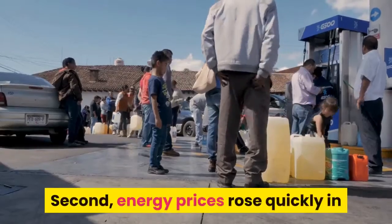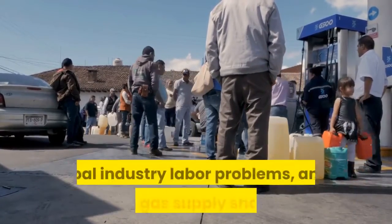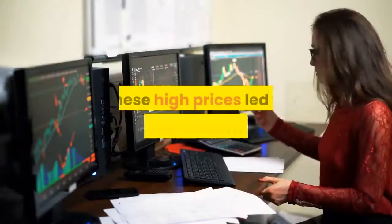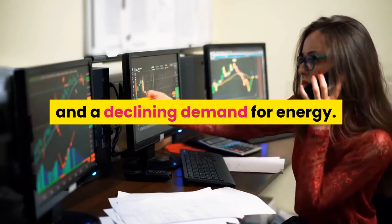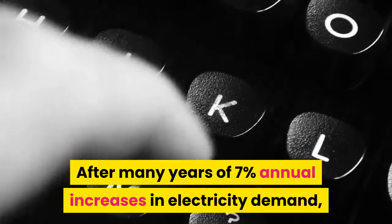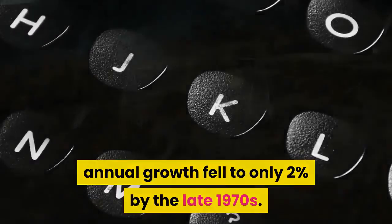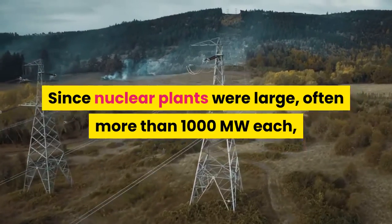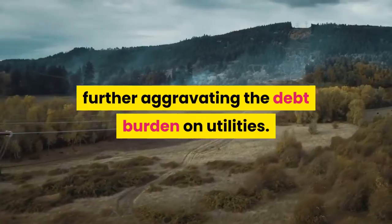Second, energy prices rose quickly in the 1970s due to the OPEC oil embargo, coal industry labor problems, and natural gas supply shortages. These high prices led to improvements in energy efficiency and a declining demand for energy. After many years of 7% annual increases in electricity demand, annual growth fell to only 2% by the late 1970s. Since nuclear plants were large, often more than 1,000 megawatts each, a slowdown in demand growth meant they were underutilized, further aggravating the debt burden on utilities.